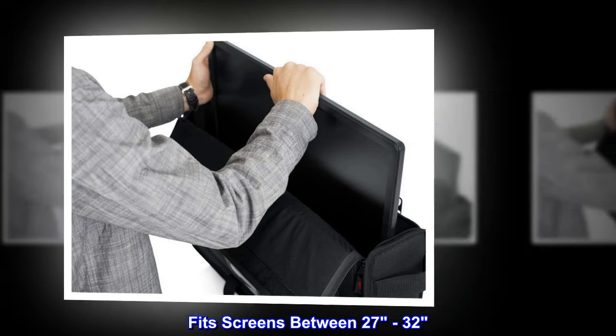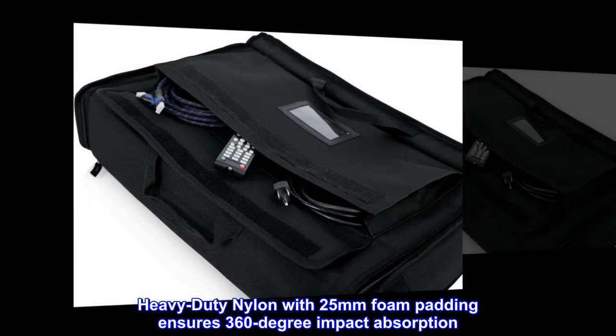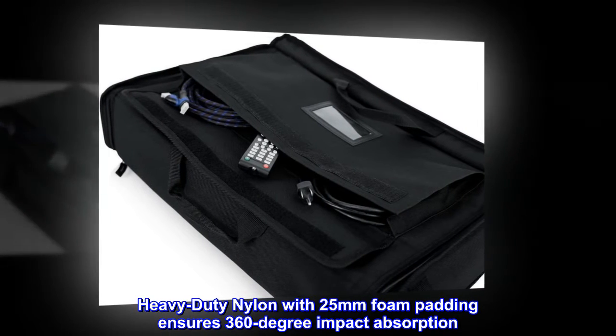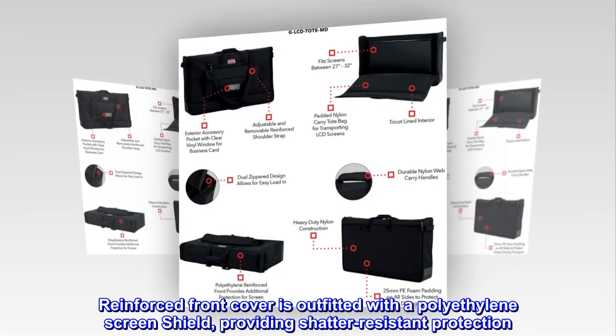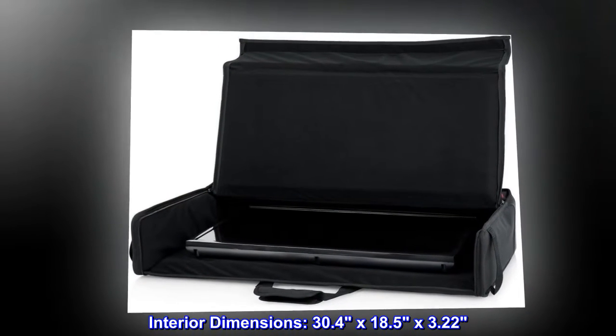Fits screens between 27 to 32. Heavy-duty nylon with 25 mm foam padding ensures 360-degree impact absorption. Reinforced front cover is outfitted with a polyethylene screen shield, providing shatter-resistant protection. Interior dimensions: 30.4 by 18.5 by 3.22.